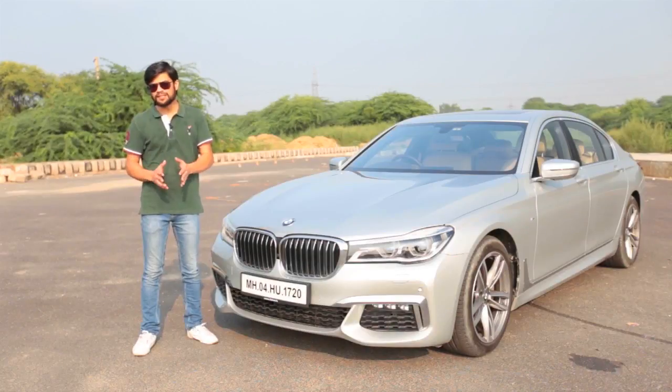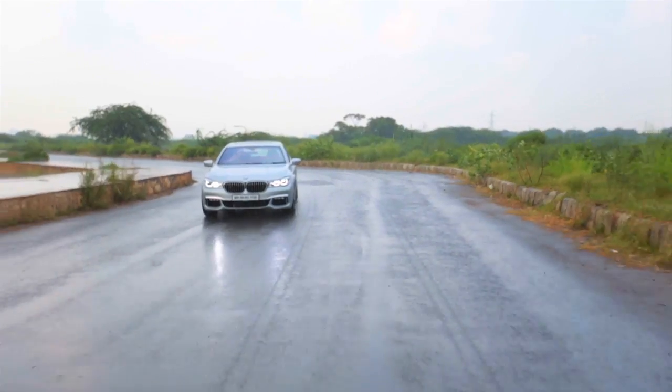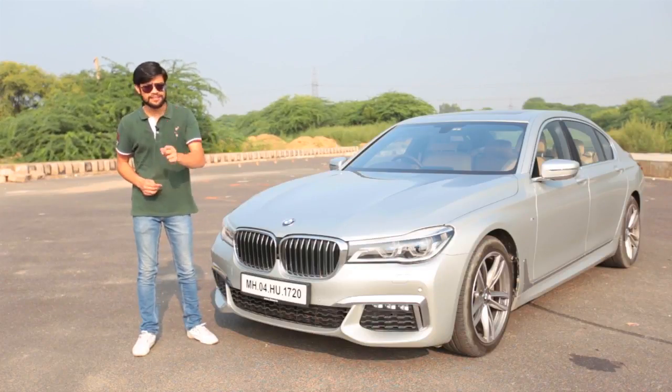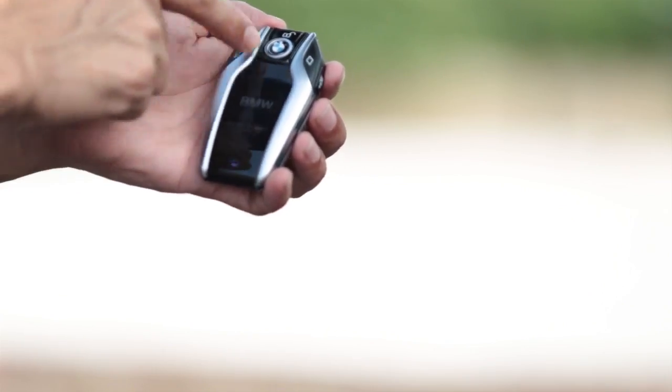Now, the 7 Series has always been BMW's flagship when it comes to showing its technology prowess. It's got all the technology that you would expect it to have in the segment, but it also has one more fancy thing that we just mentioned in the introduction, a remote which you can use to drive the car.